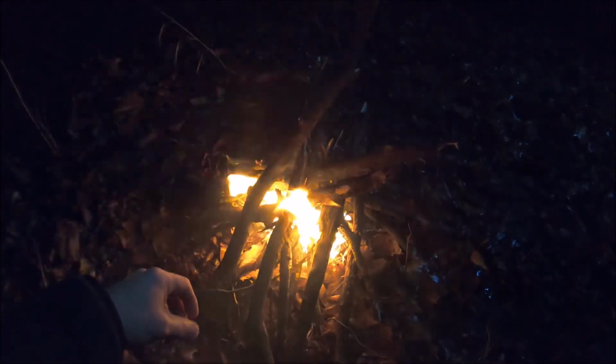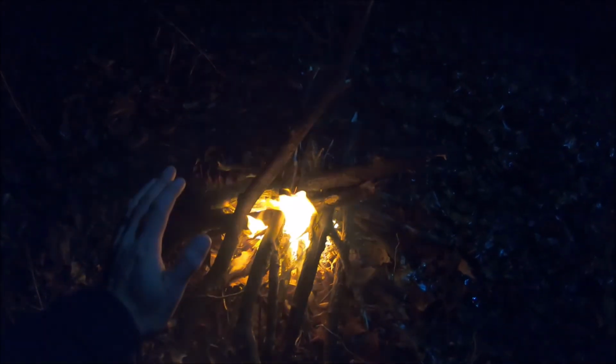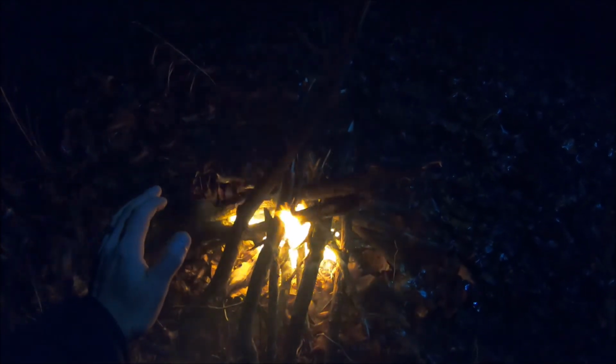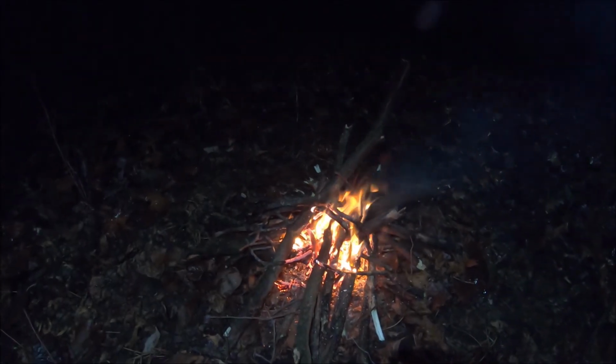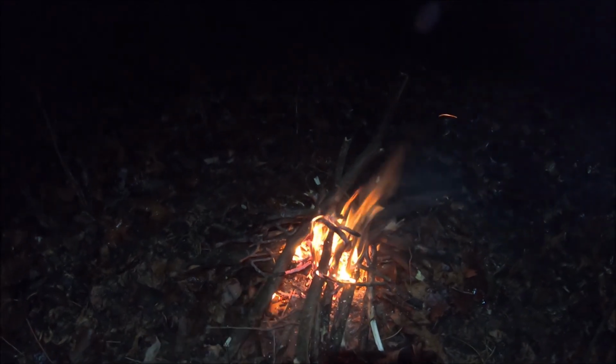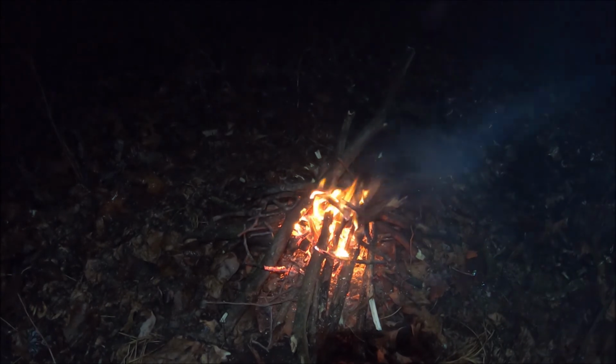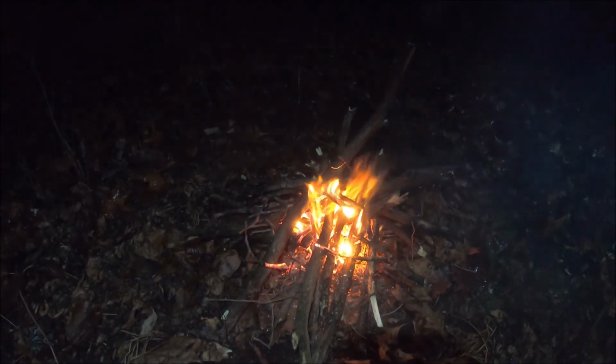I'm not going to cook anything on this fire. I'm going to wait until I get in the tent and then I'll use my little camp stove. The fire is just for warming up. It's only 5:30, so I'm not ready for bed yet. Seems to be burning pretty well. Every one of these sticks was soaking wet. They're drying off and catching, so I don't think I'll have a problem with fire.